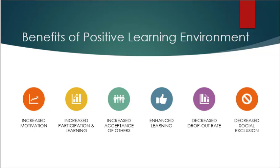Now, it's important that we understand the factors affecting motivation and learning, the psychology behind the self-fulfilling prophecy, and the psychology behind intrinsic motivation, as well as understanding stages of learning such as the one presented by Fitts and Posner, because what we really are after is to reap the benefits of a positive learning environment. Those benefits include increased motivation, increased participation in learning, and increased acceptance of others in creating a positive, inclusive environment, which will enhance learning, decrease the dropout rate, and decrease that feeling of social exclusion.